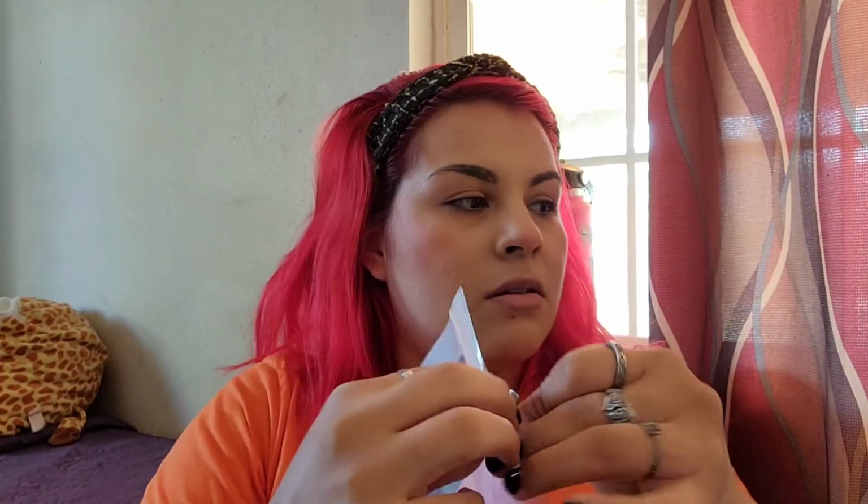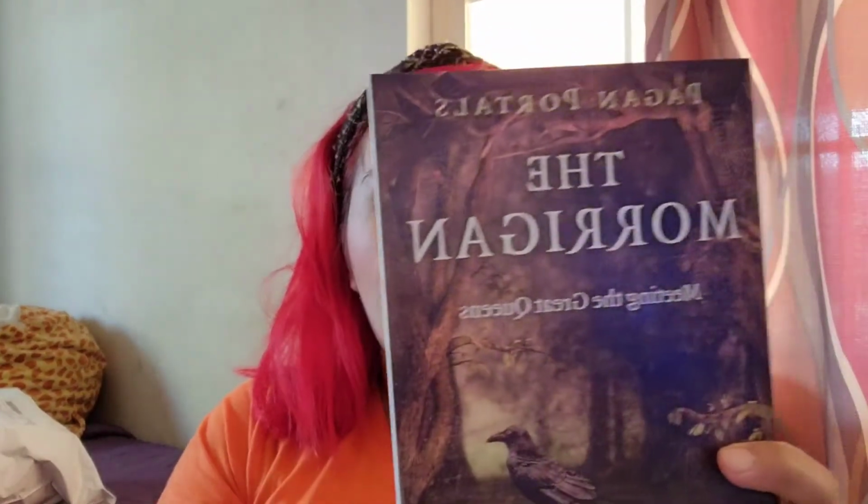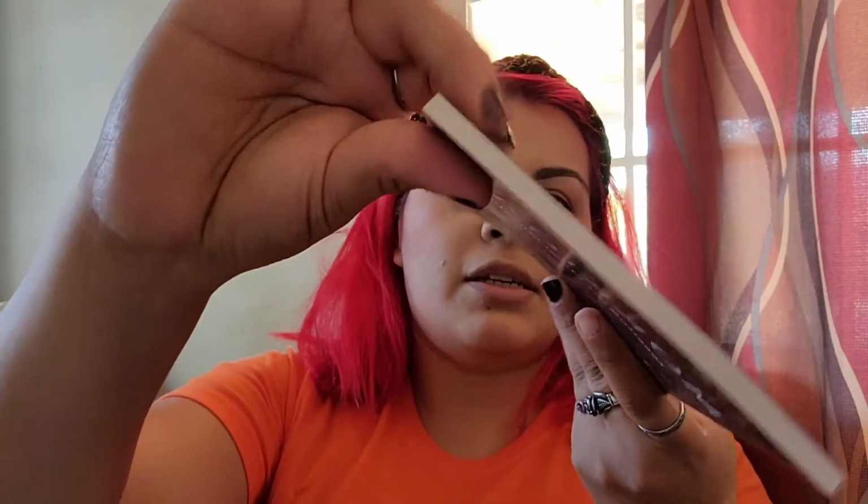And then we have a feather. This feather, I think it's a crow's feather. It's really big. Anyways, we got this book, The Morgan, Meet the Great Queens. It's not that big. It's actually pretty thin, only 73 pages long, so it should be a really easy read. But we got a book.